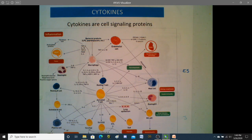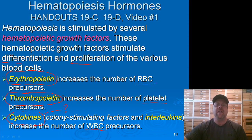So when you get an infection, you're going to have some neutrophils and macrophages that recognize that infection and attack it, but then they're going to send cytokine signals out to alert the rest of the immune system to make more macrophages, to make antibodies, to make other cells that can attack that foreign invader. All right? So that takes care of handouts 19C and D. And so hopefully now you're kind of getting an idea of how blood cells are formed.